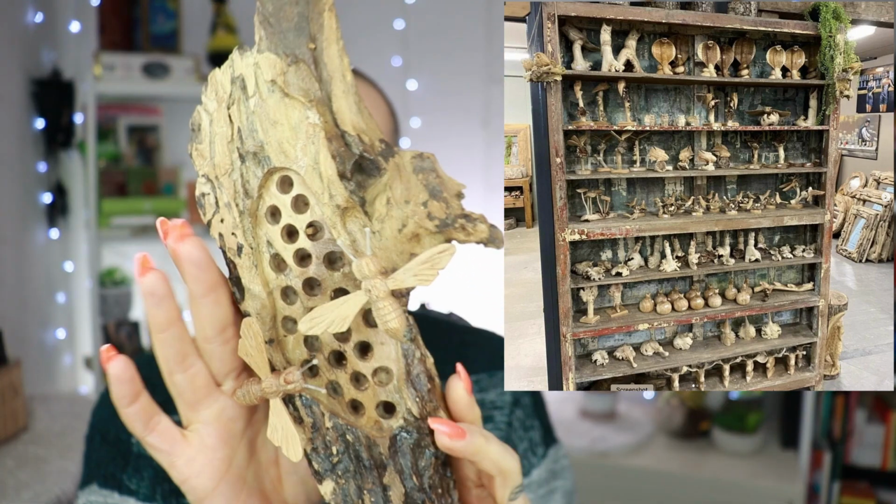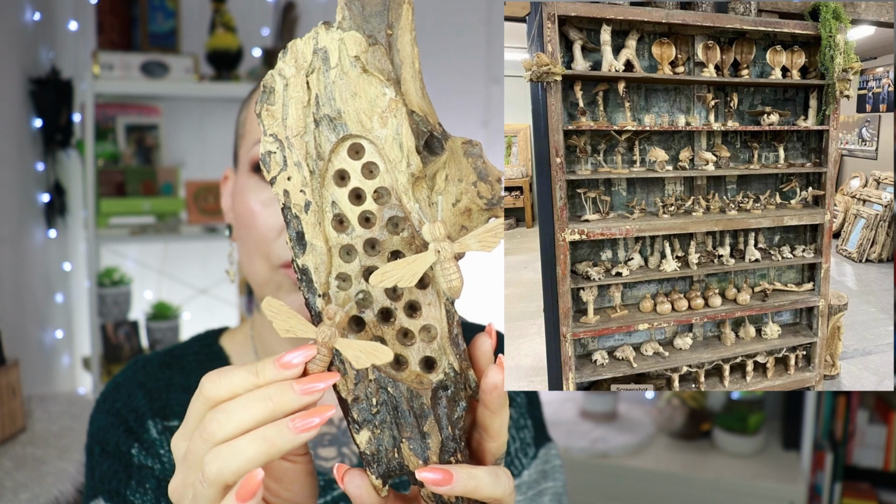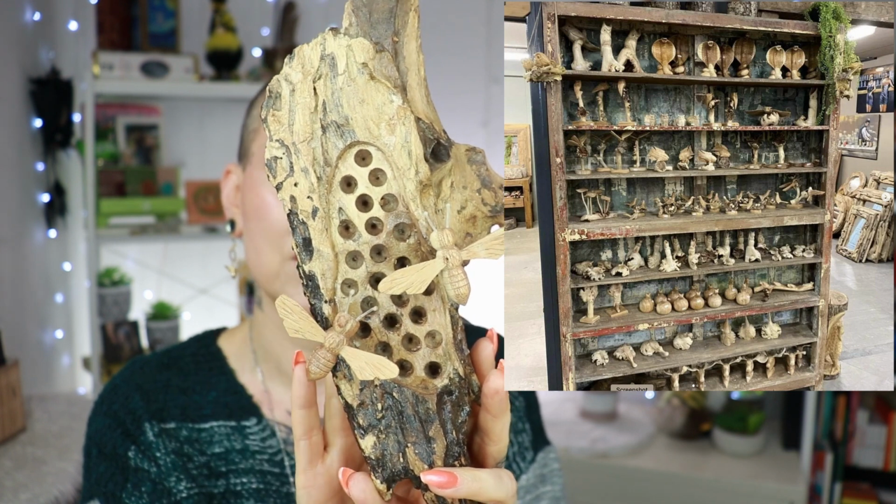What I got was this. So let me show you. This is all of wood. The bees are basically loose on top of that, so you can turn them, and this one you can hang. They have a bunch of different sculptures. They also had bigger ones, but this one is just very cool. And they do ship internationally because I asked, but they have a bunch of very cool stuff.